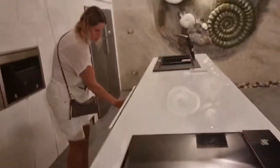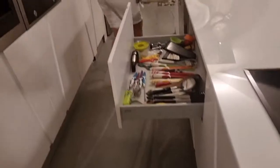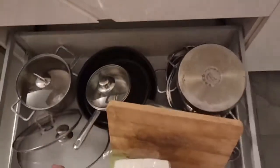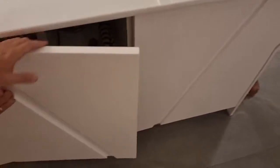Oh, wow. Where is the cans, fry pans? All kind of stuff, everything. Yeah. How to open? Open. Where is the pan?